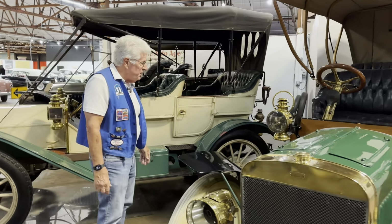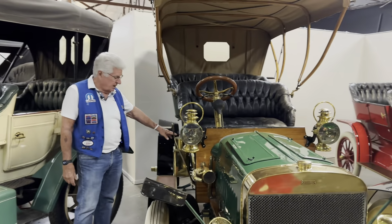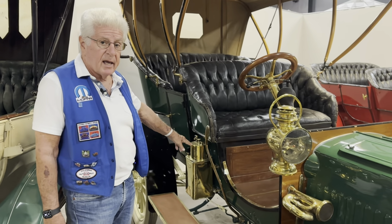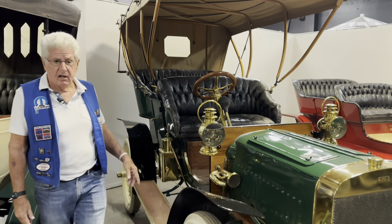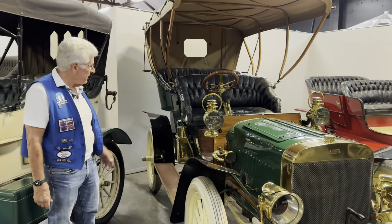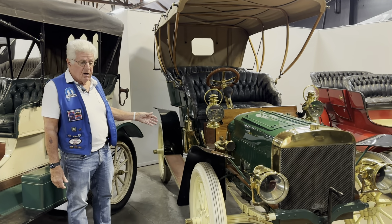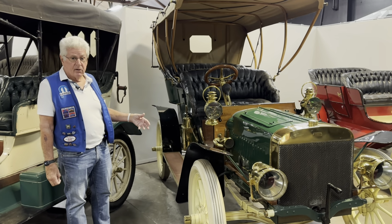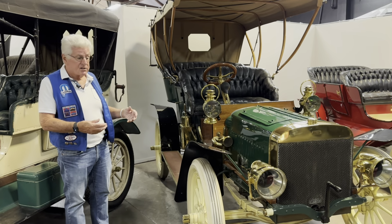Another interesting feature here is you see this tank on the side, and what this is for is acetylene gas for the headlights. That's how the headlights actually operated, was on acetylene. They didn't have electricity back then. And to get the acetylene, what you had to do is go to a pharmacy and buy limestone. And if you mix limestone and water, it creates acetylene gas.